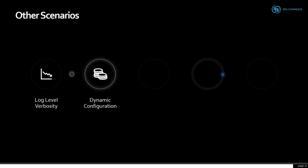Dynamic configuration. Consider how you can use feature flags not just for Boolean values, true or false. You can also do dynamic configs, so think JSON blobs, or even what we call multivariant configurations, where you specify, like, an enumeration style of these are the variable options.